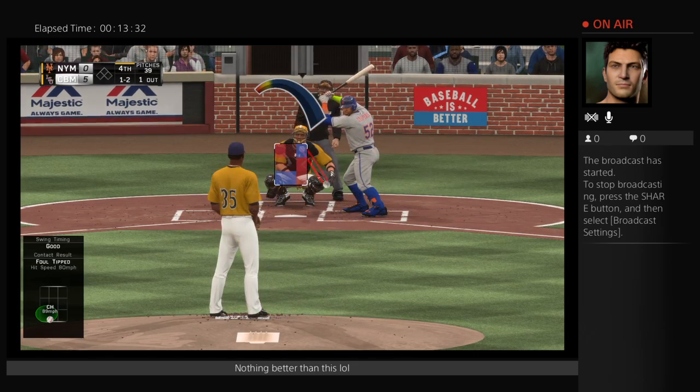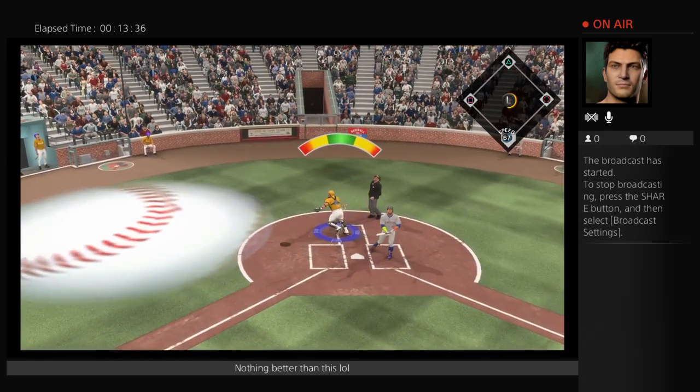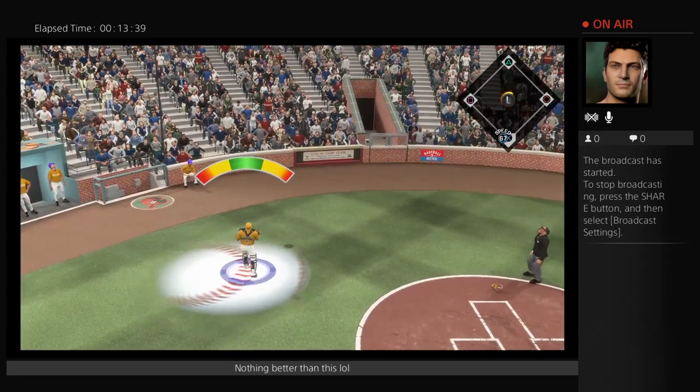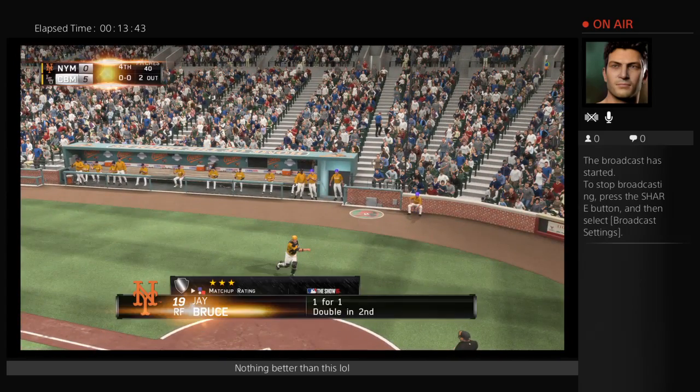Chopped foul at the plate. It'll remain 1-2. Swing, and he pops him up over toward foul territory. And he'll put this one away in foul territory for the second out.